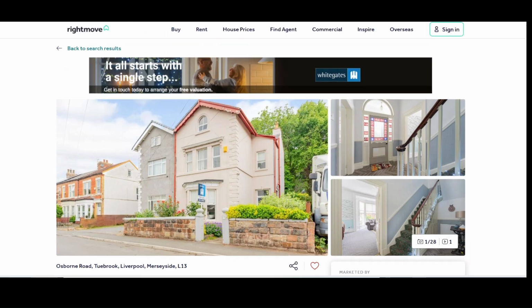So there's our first place in Liverpool today. Quite an interesting place. Very big and, yeah, good value for the price, I think.